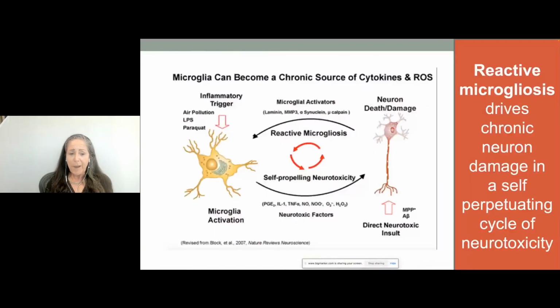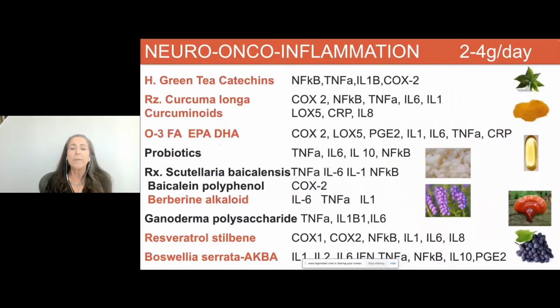So the microglia, I just want to bring your attention to the microglia, are part of the local immune inflammation function in the brain. And just to point out that all these inflammatory cytokines then upregulate the microglia to produce even more reactive inflammation, propelling this cycle of neurotoxicity in the brain. And also to state that the exposure to neurotoxins like chemotherapy agents can also accelerate this cycle. So you really want to have a plan for managing brain inflammation, neuroinflammation.